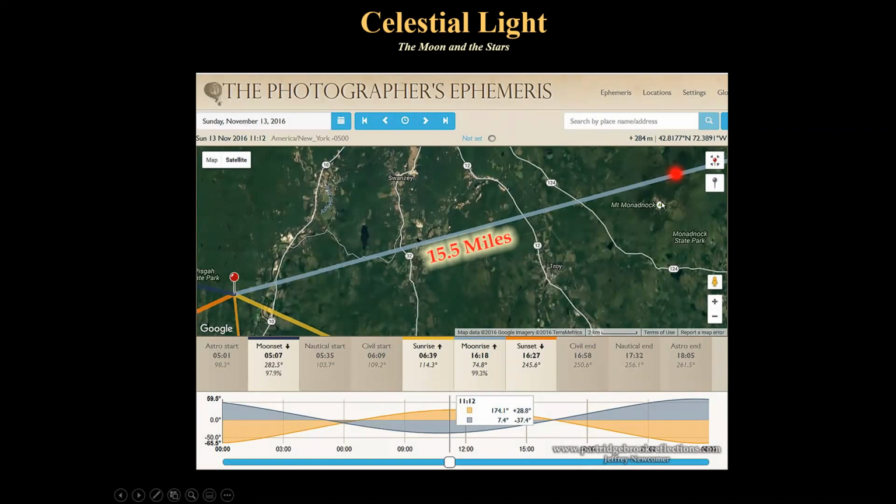I didn't want to put it right on top of the mountain because this is right when the moon rises at the horizon, and that means it won't be up over Monadnock for some time because it's higher. So I put it somewhere off to the side. And then I had this line, and I could just look along the line and try to figure out where was a good place to put myself to take a picture of the moonrise. So I know the direction.